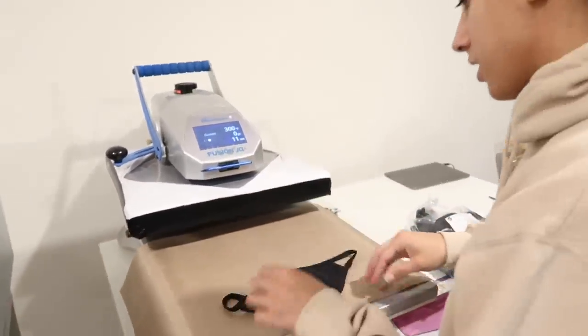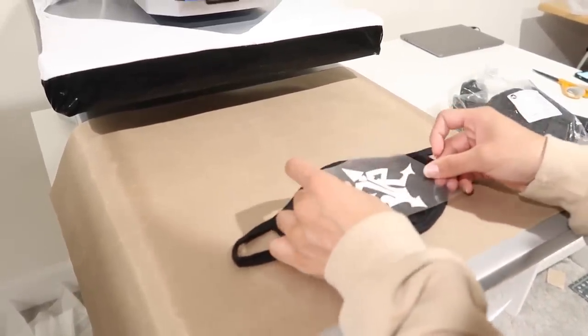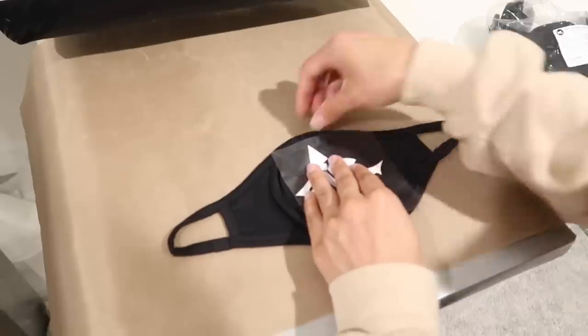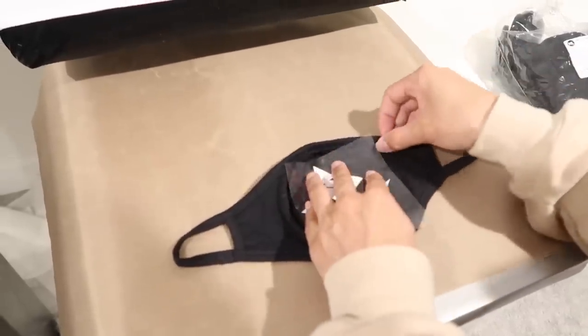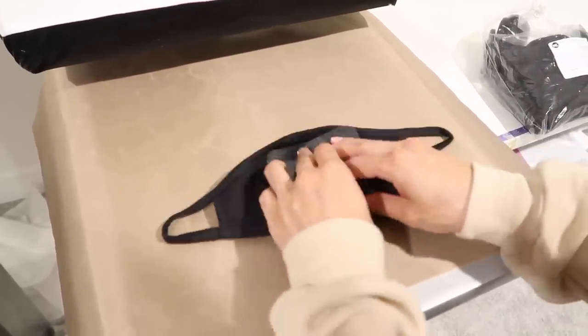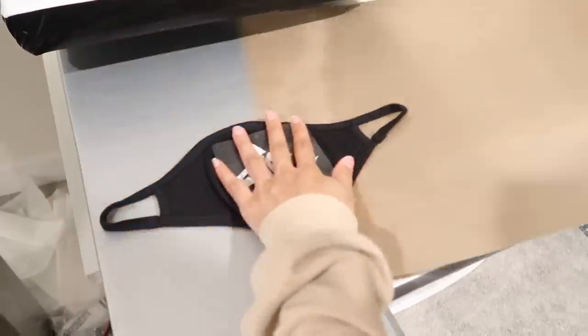So here it is. And his logo isn't straight up like this. His logo is literally slanted the tiniest bit. So I'm going to just try to make it fit. I feel like I'm hooping a onesie again. All right. So I'm going to go ahead and heat it.